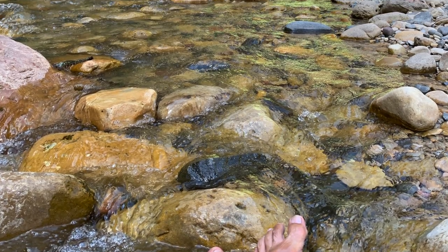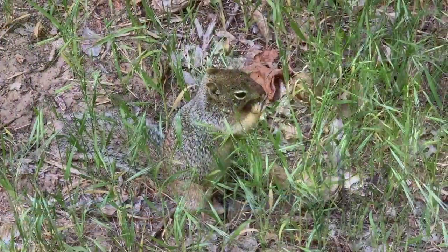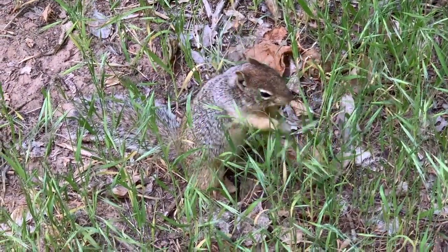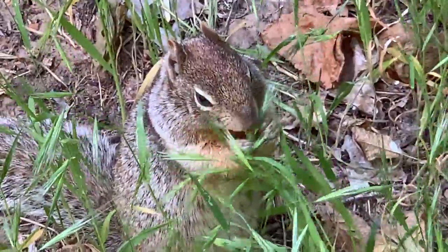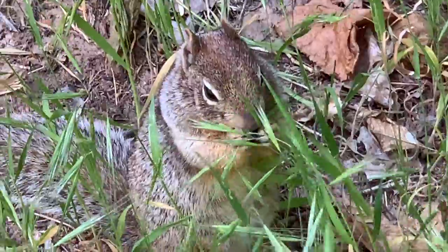Putting my feet in the water is one of my favorite things, and while we were sitting there, the squirrels around here were just like no fear at all. They come right up to you and hang out, not even scared of you at all.